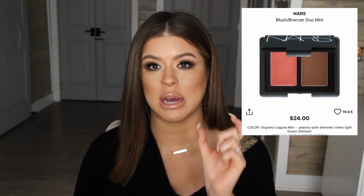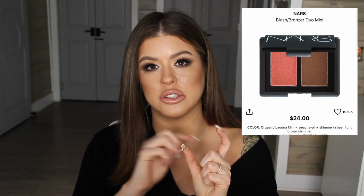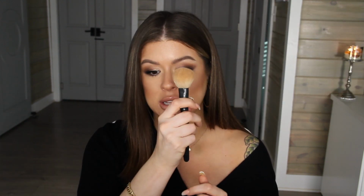Particularly with cheek products, like NARS almost every year comes out with a mini blush bronzer duo situation, and for my bronzer brush, which is this big, I couldn't even imagine trying to get my brush evenly distributed along the mini NARS bronzer without getting blood. It's not conducive for the way that I need my makeup in order for me to use it to the best of its ability. But that's always going to come down to personal preference.